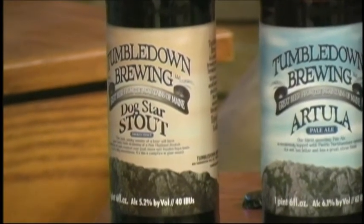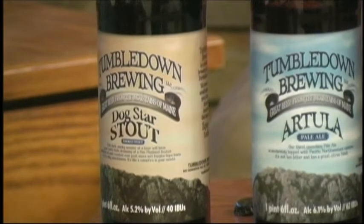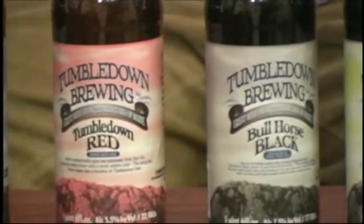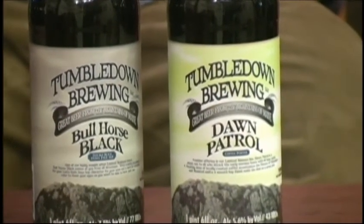The Dog Star Smoked Stout is named after a good friend of mine who was the best man at our wedding. His middle name is Sirius, which is the Dog Star. The Bullhorse Black Double Black IPA is named after a local lake, Clearwater Lake, outside of Farmington. It used to be called Bullhorse Lake because back in the days of horse-drawn log drives, a horse and an ox went through the ice in the wintertime. So it was called Bullhorse Lake.